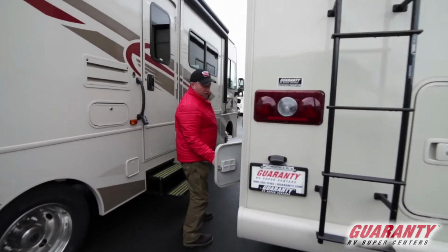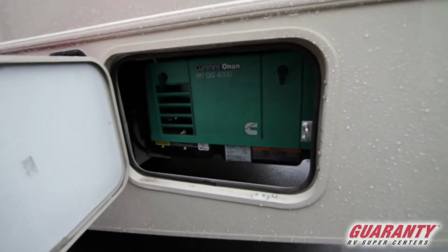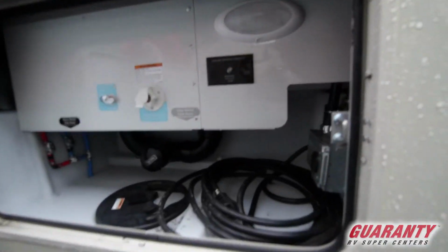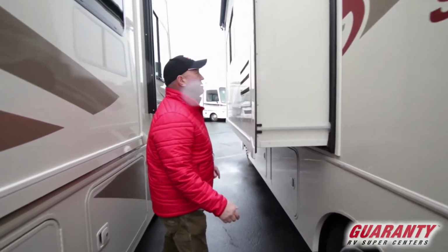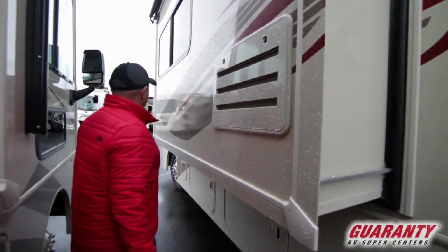As we move around the coach, here's your generator. It's an Onan 4000 gas generator. That's the one you want. Here's your electrical and your black and gray dump, water fill, all that. Whew, just got a little splash in the face from that one. It's raining here in Oregon. I know that never happens, but it's rare.